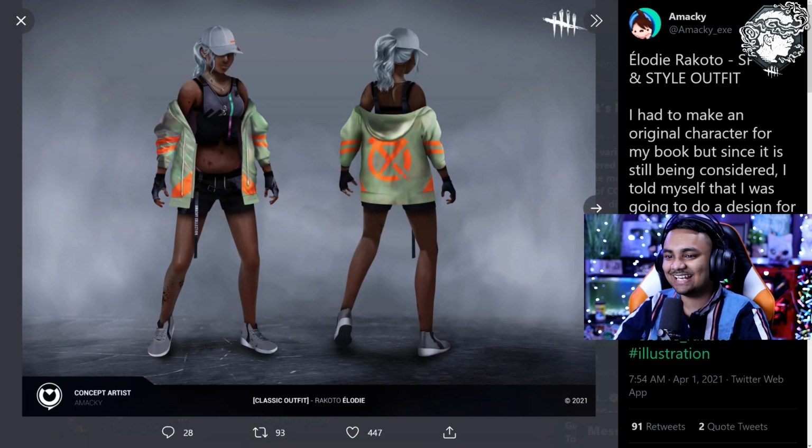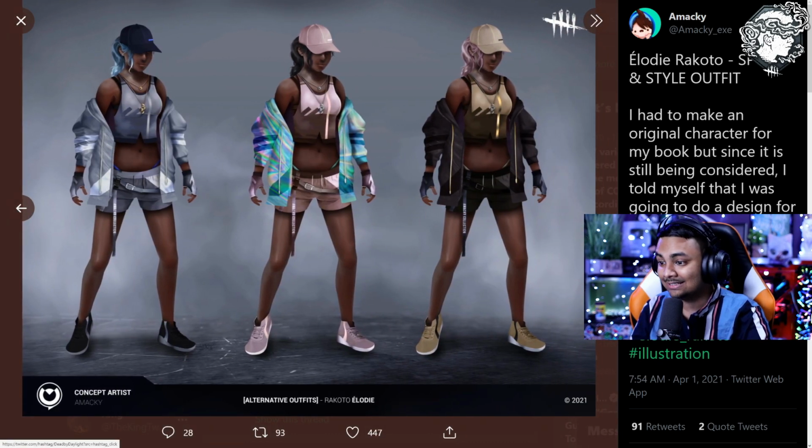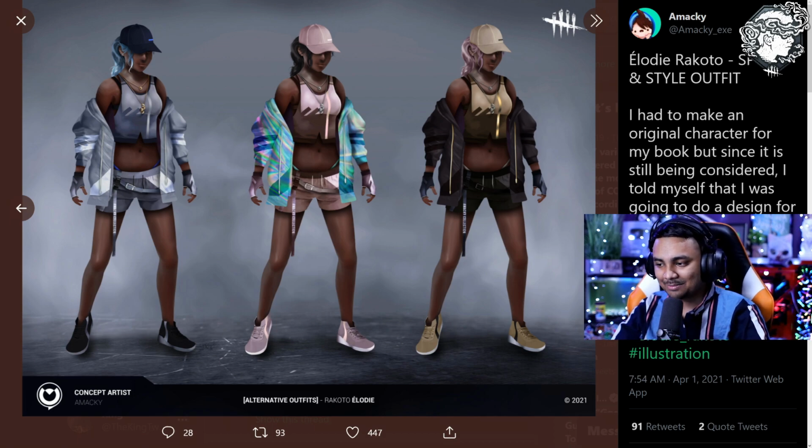Right here we have an Elodie and a sports style cosmetic, which again just looks so good. Amacky always kills it with these outfits, and he actually has 2 designs for Elodie, or multiple designs I should say, and I think this is absolutely amazing. I personally love the gold and pink because some of my favorite colors are in there, and hats off to Amacky as always. Obviously, he did not put this into the competition, but still well done.